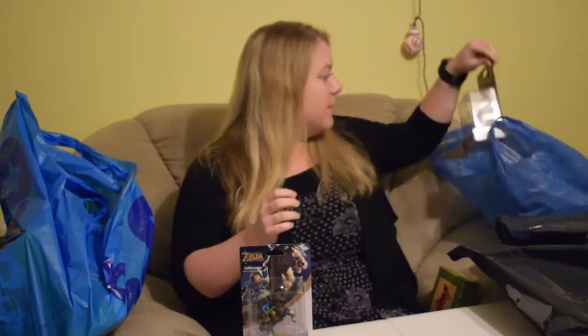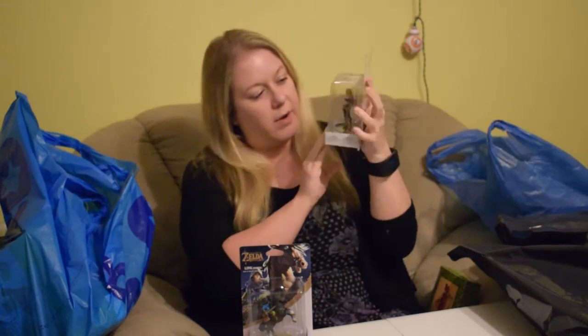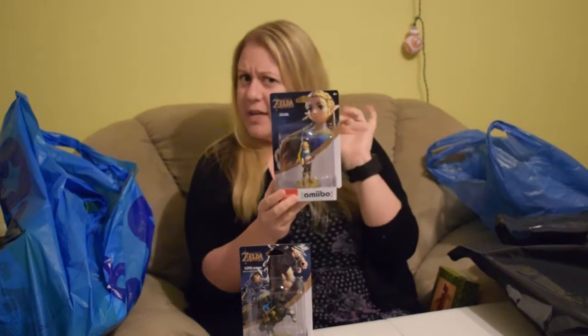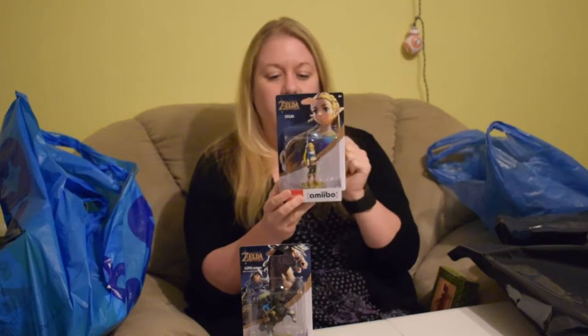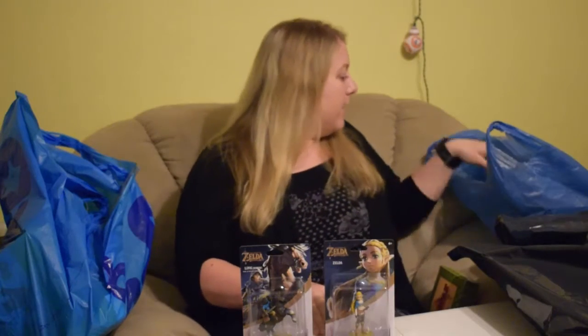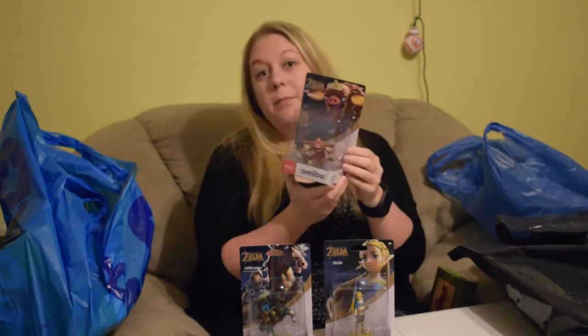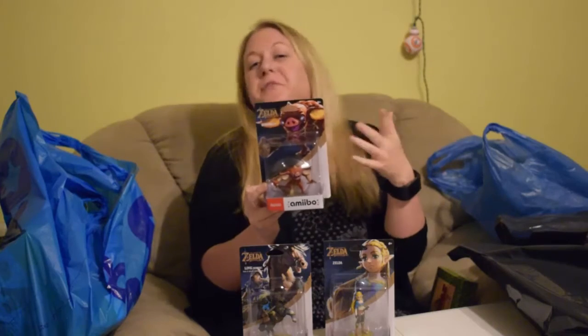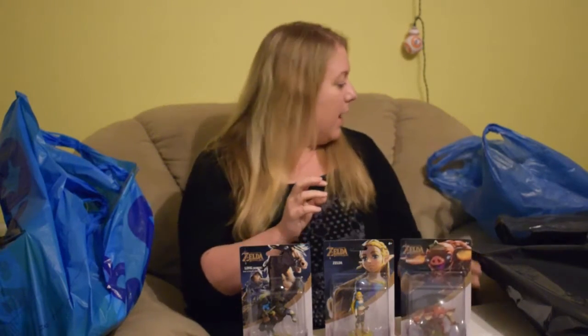Then we have Zelda, of course. She's wearing a brand new outfit. Not her normal dress. To me this looks like the Wind Waker, just a little bit more grown-up version of the Wind Waker and not the cartoonish version. Then we have the, I cannot say this, Bokoblin? The little, I call them little goblin creatures that are in pretty much every single Zelda game. Of course, they all look different depending on what Zelda game it is. Now, they also have a Link that is just simply shooting his bow and arrow.